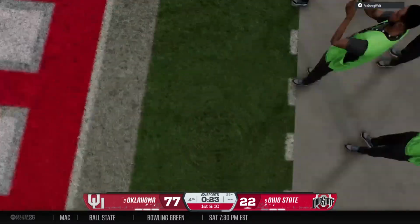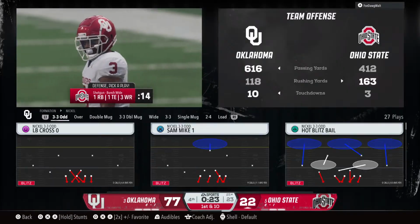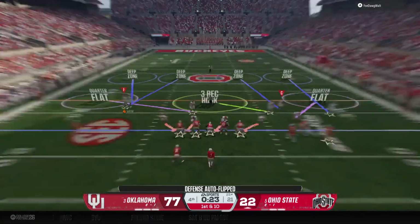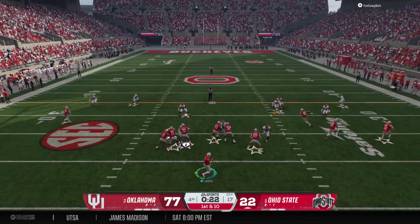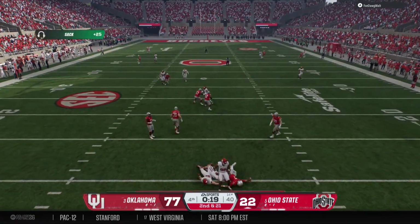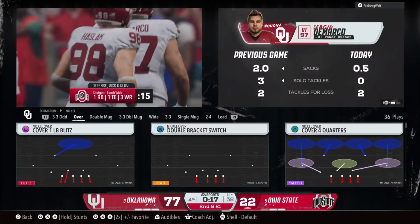And this won't be returnable out of the back of the end zone for a touchback. First play of the drive now from the 25. First down, looking to throw the football. The pass rush closing in. Oh, they trap him for a sack. Well, that takes the wind right out of your sails.